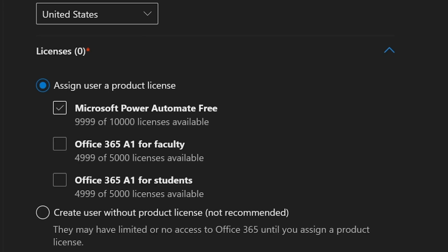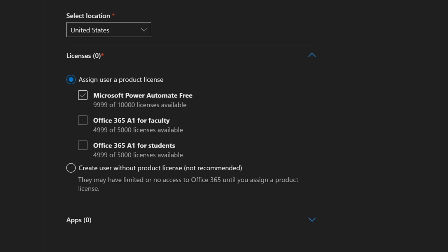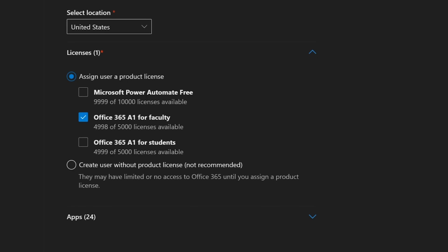So this is an educational version of the Office Admin Center that Microsoft gave me. The options I have are A1 for faculty and A1 for students. We're going to assume faculty is manager level, right? So we're going to select that just for the sake of simplification. You can also create a user without a product license, but it's not recommended because they will not have any access. Now, if you're preparing to hire somebody who might get hired, but we're not sure, you can be proactive and create this, but it's really not a big deal. I wouldn't bother.